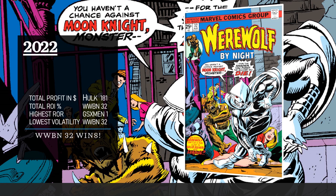Lowest volatility still, though, was Werewolf by Night 32, so you could still argue that Werewolf by Night wins. But here's the asterisk. This is all based on if you would have invested in these books between 2012 and 2013. If you invested in these books between that time period, this would bring you the best rate of return in ROI, percentage-wise, back in your pocket.